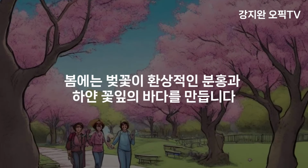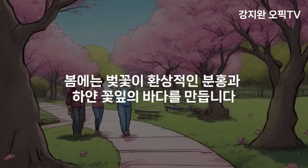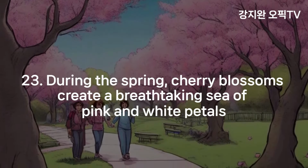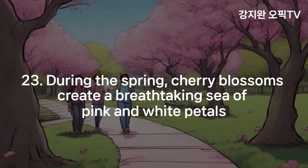During the spring, cherry blossoms create a breathtaking sea of pink and white petals.